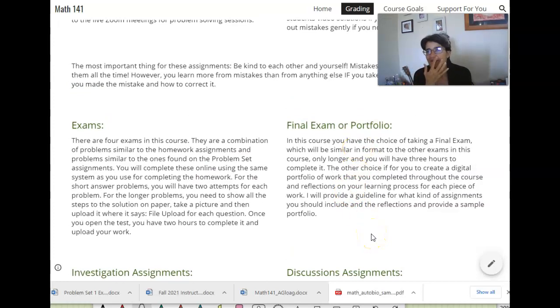All right. A final exam or portfolio. Again, it could be a regular assessment like your exams, or you can make a digital portfolio. I will give criteria for what needs to be included and also provide a sample digital portfolio for you to see what I'm expecting.